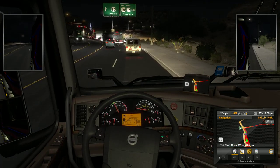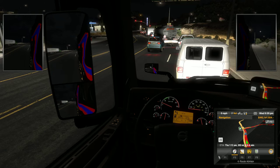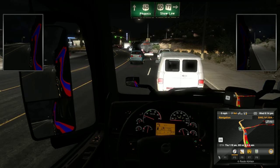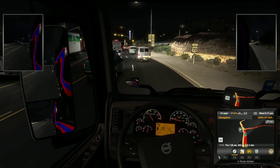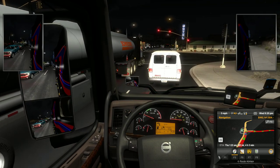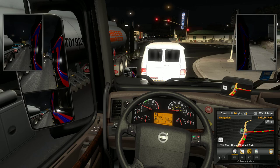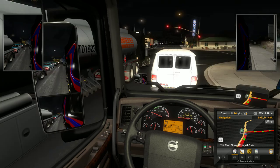Keep right, and then turn right. This traffic's terrible at night. Turn right. A Snyder trailer. Tanker trailer.